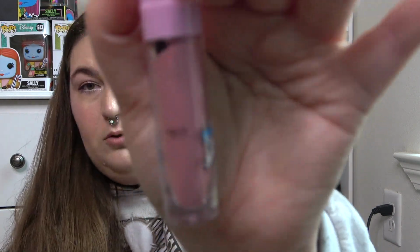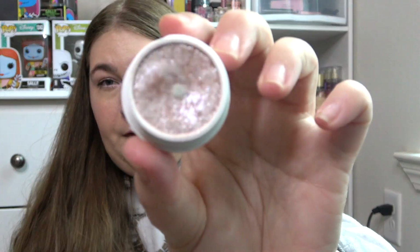And then for my single shadows, I have this, which probably could do with some eye drops before it gets gunky. The Wet n Wild Alice in Wonderland liquid shadow in Daydreaming, which is like this pink color. ColourPop Frog Super Shock shadow. This is probably my favorite Super Shock shadow. It's so gorgeous. It's perfect. I have the Revlon Color Charge, I'm not sure. In Lilac Twinkle.